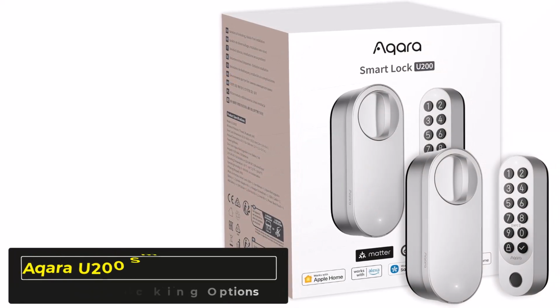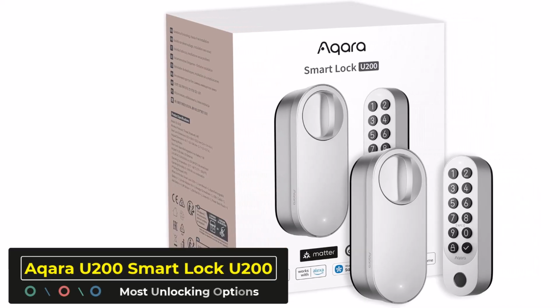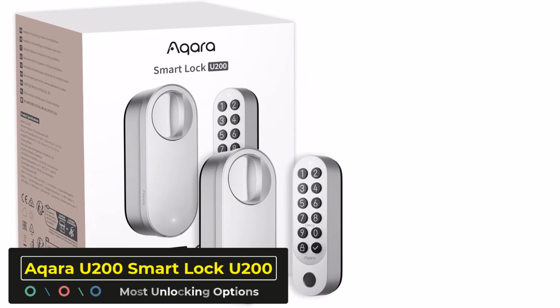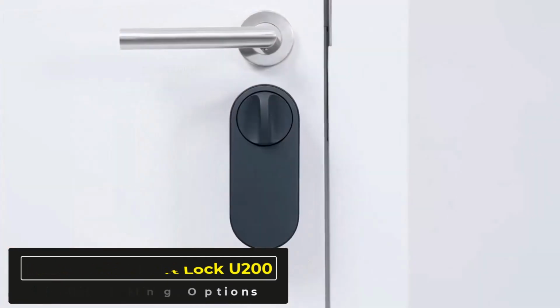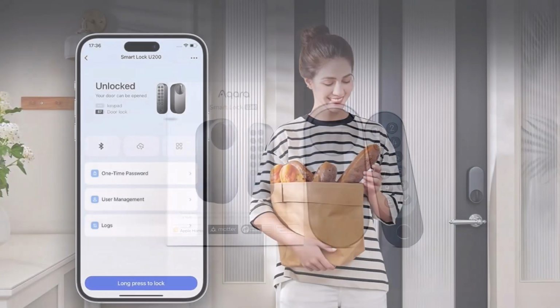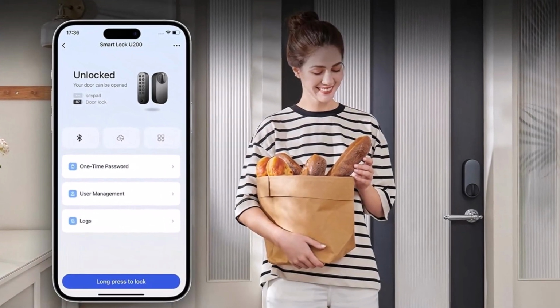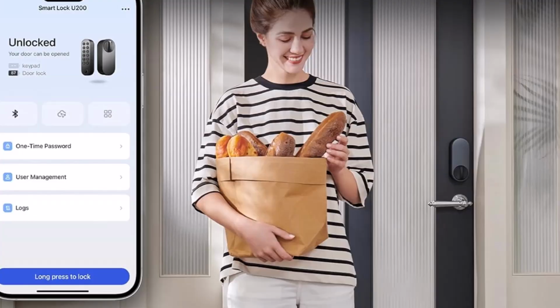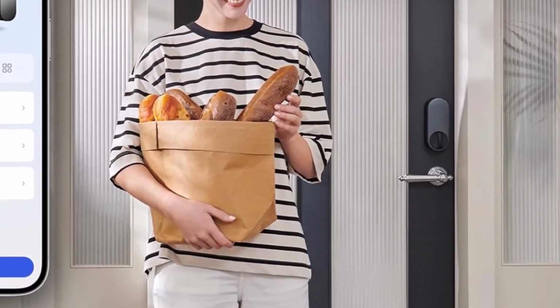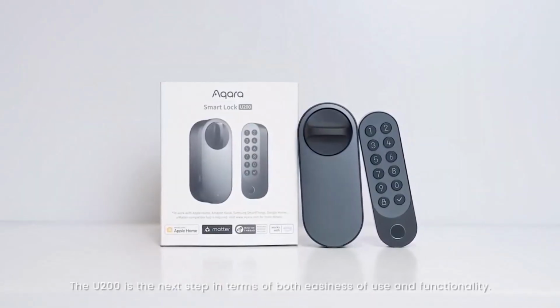Number 3. Aqara U200 Smart Lock. Most unlocking options. The Aqara U200 technically requires a connection to a secondary device in order to access its full range of features, but instead of this being a specific Wi-Fi bridge which you likely don't own yet, it connects to smart home hubs like the Amazon Echo or Alexa, Google Home, or Apple Home. This means the smart lock comfortably integrates with whatever existing smart home hub tech you already have.